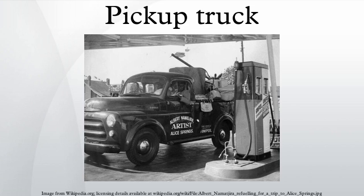Early very short bed trucks had only a regular cab. Step side. Most pickup truck beds have side panels positioned outside the wheel wells. Conversely, step side truck beds have side panels inside the wheel wells.